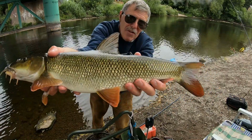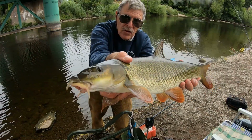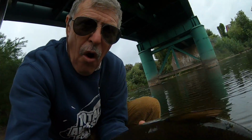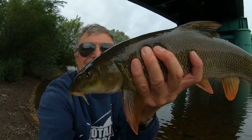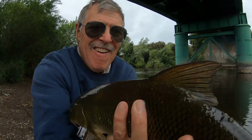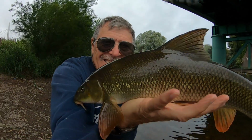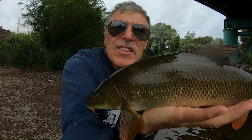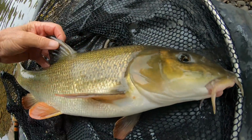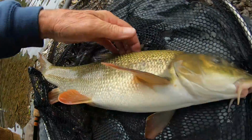Another nice barbel. Let's get him back. Good size one this time. Get a lift out of this one. Urban barbel fishing. He's behaving himself, isn't he? Let's get him back. What a session I've had.